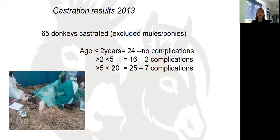You get to the mature animal, what's that? Almost 1 in 3 of these animals ended up with a complication, which could have been an infection, severe swelling, hemorrhage, maybe even necessitating coming back into the operating theatre. So these animals have got large testicles, a lot of fat supply in the area with big blood vessels, and their behaviours are very learnt, so it can be quite difficult to integrate them back into a group with mares or geldings.